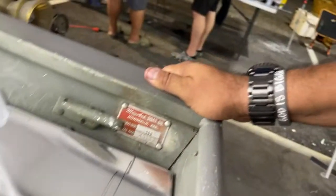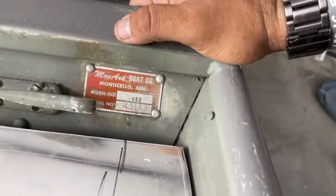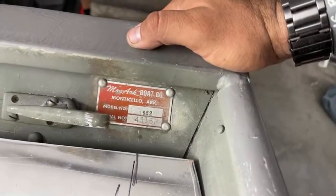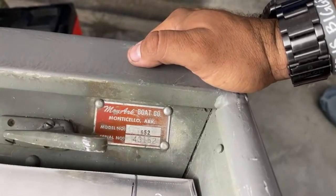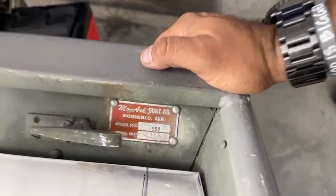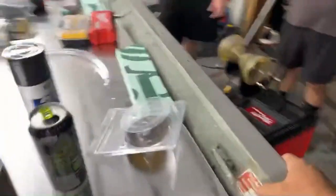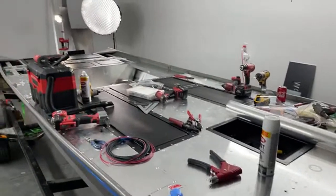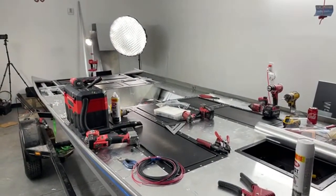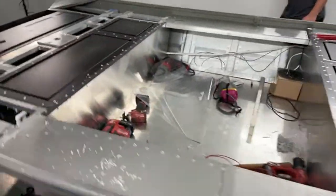Is that the tag? Yeah. That's Monarch. That's the one we're gonna Yep. It says 1652 right there. Look at that. The original. Monarch Boat Co. Monticello. 652. Model 652. Yeah, look at that. That's what it is. There's not much more we know about it, but we do know it's that. Well, it's seen a lot of good use. I mean, it's seen planting brush piles and planting everything, building stuff on the lake.